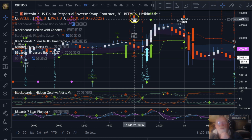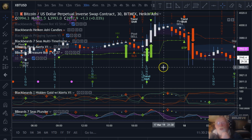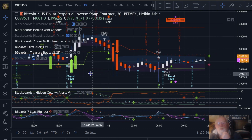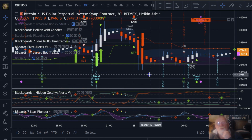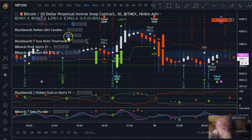We got into a pivot sell here with a trend shift. Stop loss. Got into a long. Trend shift going back up. Same thing. We got a doji here. Got a higher low. The next candle, of course, was a long signal, so we jumped back in. Those are all very valuable and very important indicators.